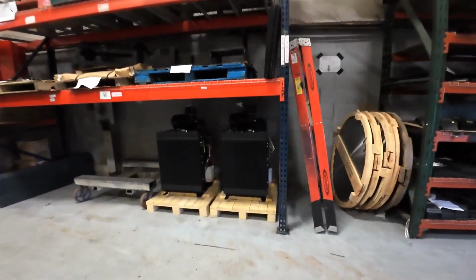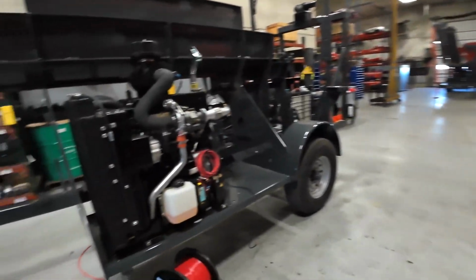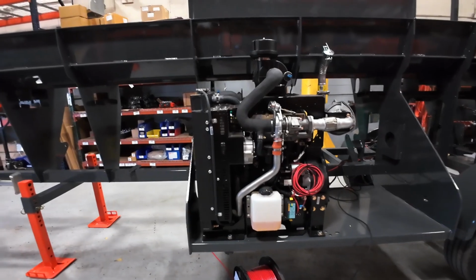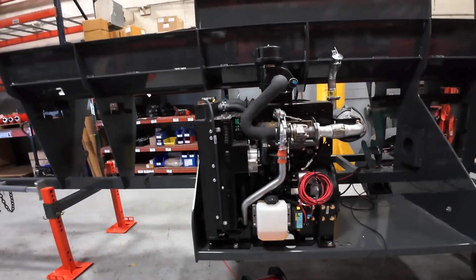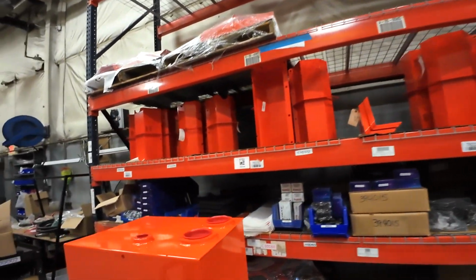So these are the smaller engines here. 49 horse Kohler diesel, and that's what's in this one right here. That's correct. And 49, that's a nice size, because that way you're under, was it 70 or 73? Anything 74 and under requires no DEF. We also offer these with a Kubota engine if the customer wants a Kubota.